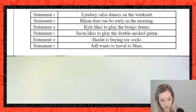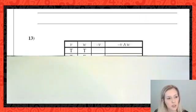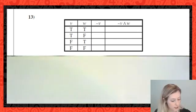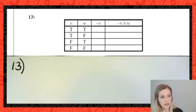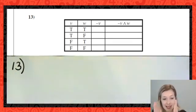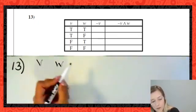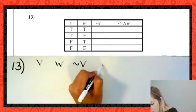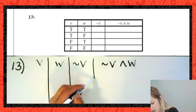So let's look at this. I had an example prepared, but let's just jump to the exercise. I don't want to take up too much of your time here. So let's look at question number 13. This is where we're looking at conjunction. How do I know that? I can see it in the chart. I'm filling in the column for not V, but I'm also filling it in for not V and W. So we'll fill in those truth values in just a second. So let me prepare that. It's just 4 rows, so I can easily fit it in here. While I'm doing that, you guys might want to try it out on your own, rather than waiting for the answers.